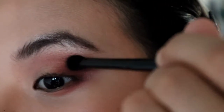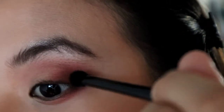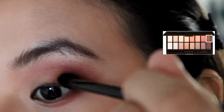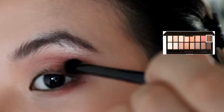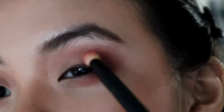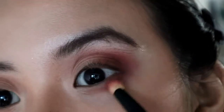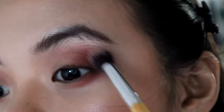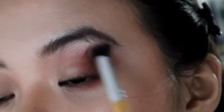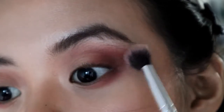Next, to darken up those outer corners and the crease, I'll apply a dark brown shade on a smaller area than the pink shade. Adding this dark brown shade deepened the tone of the pink eyeshadow, and now this color looks closer to burgundy. Then we just go back to the two previous shades we used and blend so the colors blend nicely together.